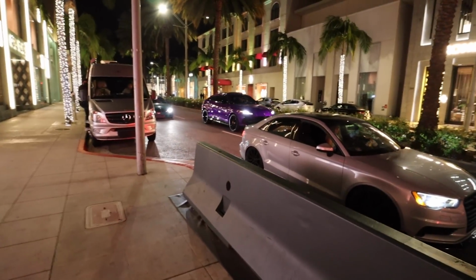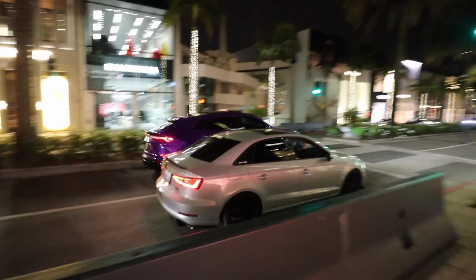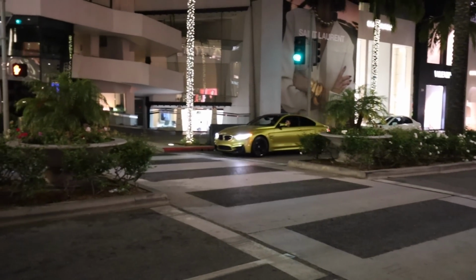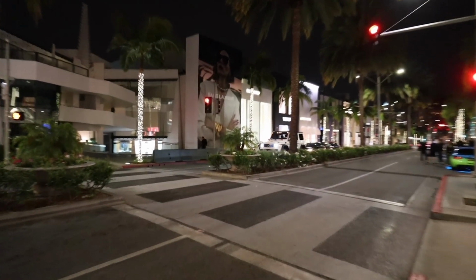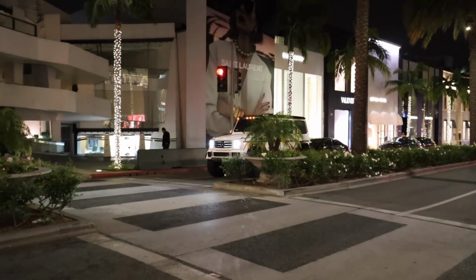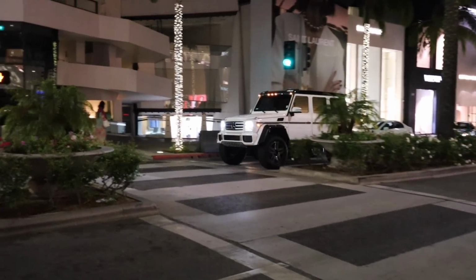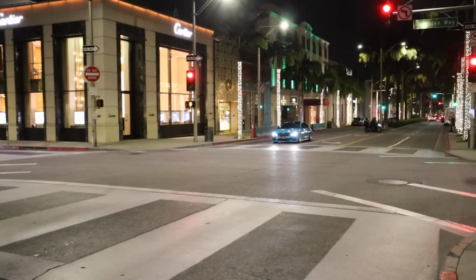Look at this Urus, purple. Here's what my car sounds like stock. Look at this Mercedes truck. So these are 4x4. Nice M8. Look at that. Which one are you taking, the Merc or the Beamer?